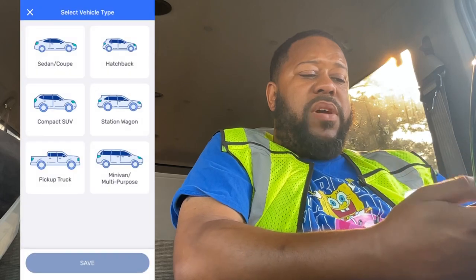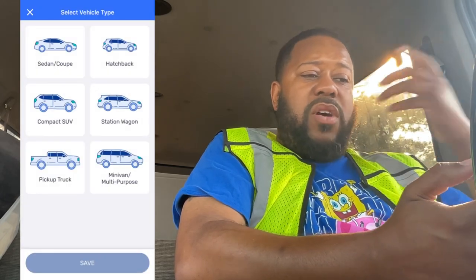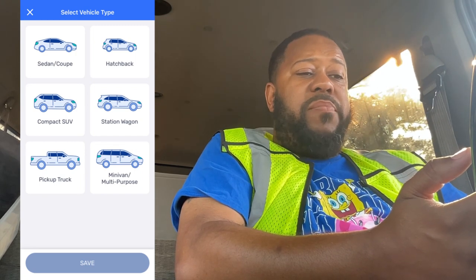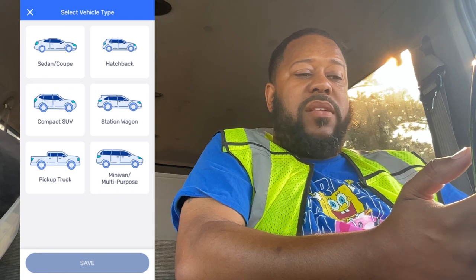Because in the Walmart app, something I noticed is you can't select that you're in a van. You can only select that you're in the SUV. So when you go to your vehicle details and you add your vehicle, right now I have it added as a large SUV, but you can't add it as anything else because the only options that we have are a sedan coupe, compact SUV, pickup truck, hatchback, station wagon, and minivan multi-purpose. But you don't have the option for a cargo van. And I thought that was kind of odd, but whatever. So I just picked the largest vehicle that they have, which is the large SUV, and that's what I've been working with.